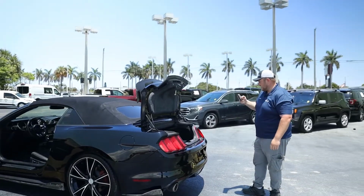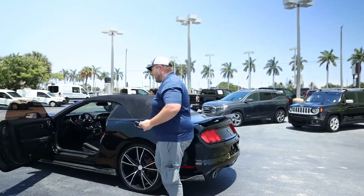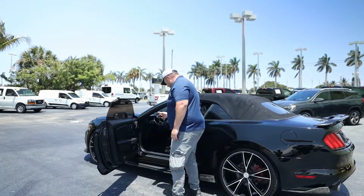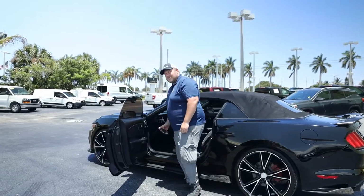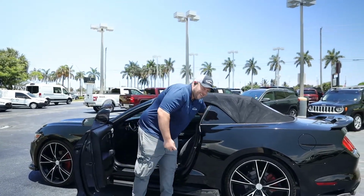Oh, got some kickers in here too. Yeah, somebody spent some money on this thing, that's for sure. All for naught. Kind of curious though, when they trade this into a dealership, if the dealer actually gives them any extra cash for the kickers in the trunk. I doubt it.